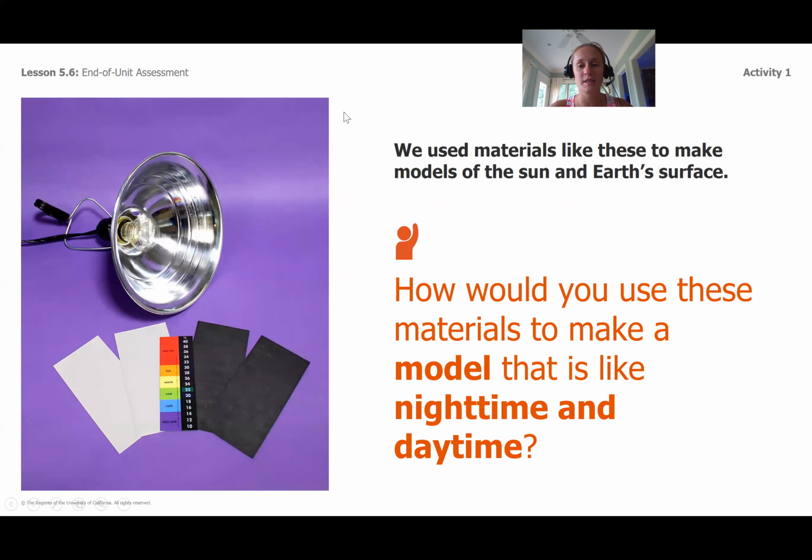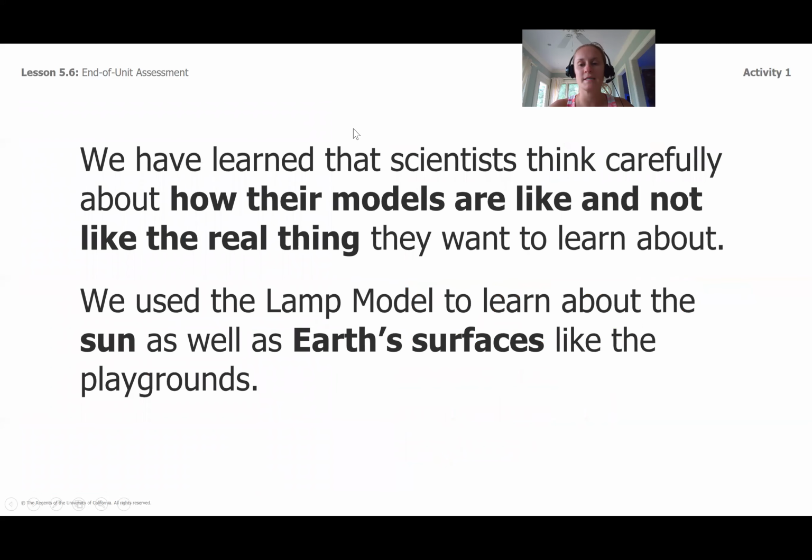We use materials like these to make models of the sun and Earth's surface. How would you use these materials to make a model that is like nighttime and daytime? We've learned that scientists think carefully about how their models are like and not like the real things that they want to learn about. We use the lamp model to learn about the sun as well as the Earth's surfaces, like the playgrounds.